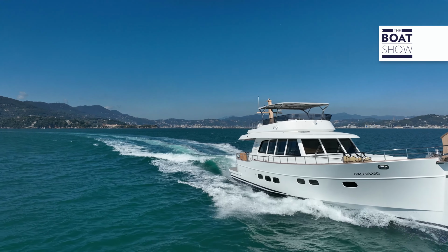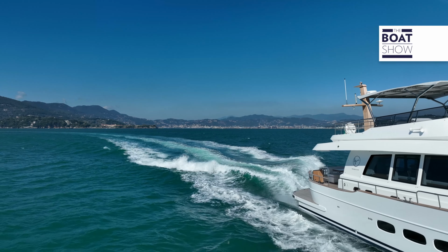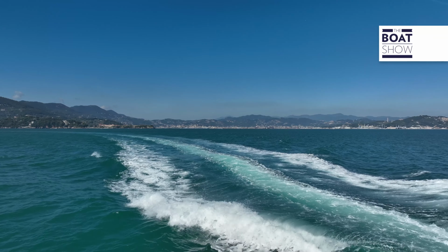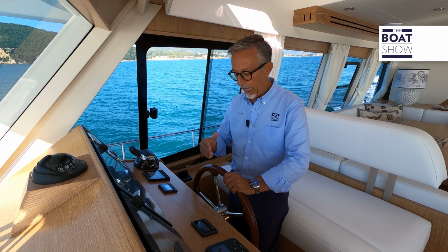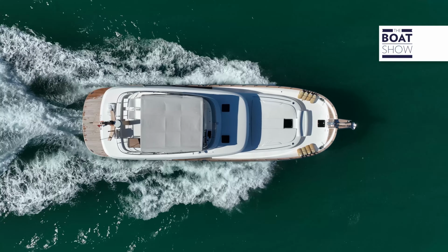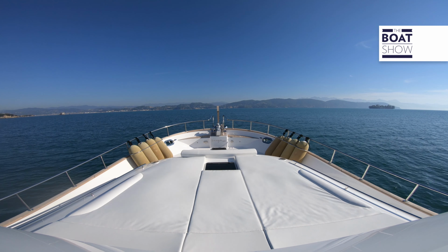Actually, considering the torque and power curves of these engines, you can choose even higher planing speeds. The engines are at 1950 RPM, the speed is 14 knots, and the total consumption is now 150 litres per hour. But let's go find out the top cruising speed of the MENORQUIN 68 Flying Bridge.